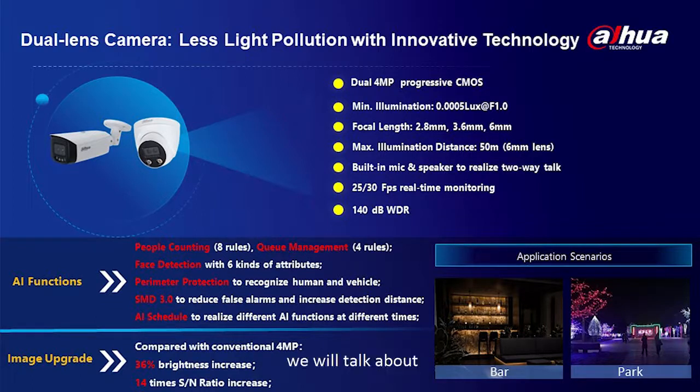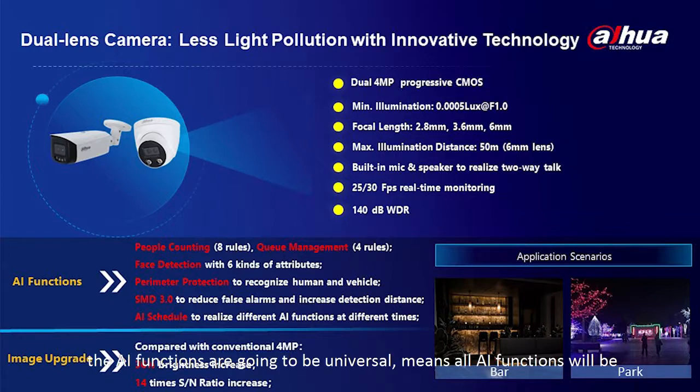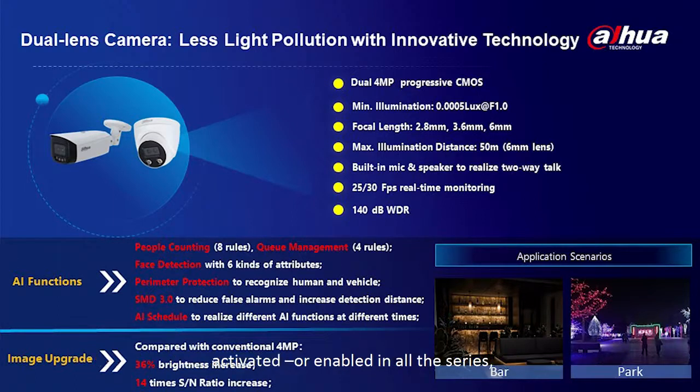And second, we were talking about the AI functions. In the later stage, you will notice in the whole full color 2.0 series, the AI function is going to be universal, meaning all the AI functions will be enabled in all the series across all the products. Mainly, for people counting, we support 8 rules that you can activate in the device, 4 rules for queue management, and face detection with 6 kinds of attributes.